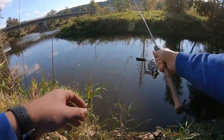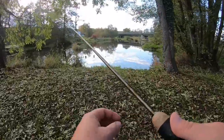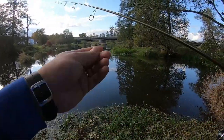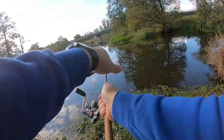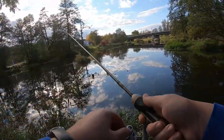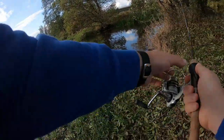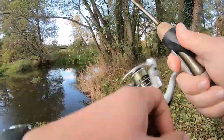Problem is, if I keep getting stuck in this grass, end up scaring them away. We've got a couple guys, so that's a start. Had a fish, guys. Had a perch. Ooh, had another one.